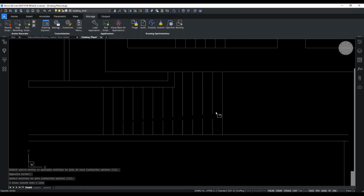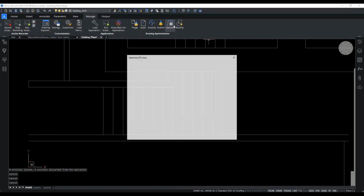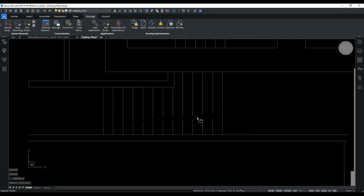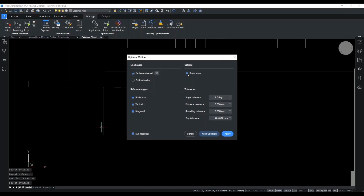But what you can do in Optimize is you can select the drawings, as you saw over here, tell it to close the gaps, and again, I'll leave a gap tolerance at 180, because I know it's quite safe that the distance between the thread lines is more than 180, and it should close any gap below that value. And of course, I'm going to click apply, and there you go. Everything's all joined. 12 gaps closed, all literally in an instant.